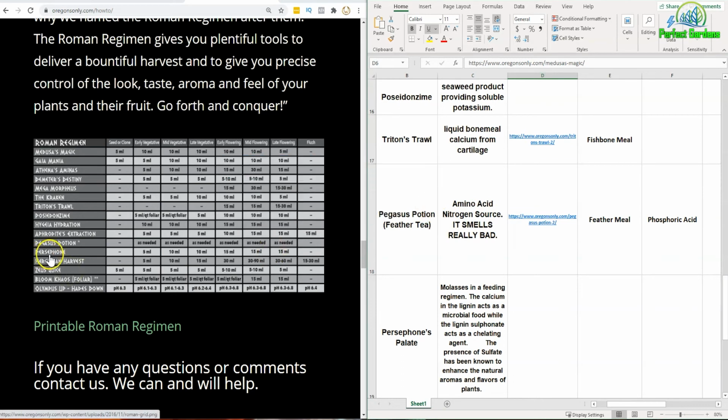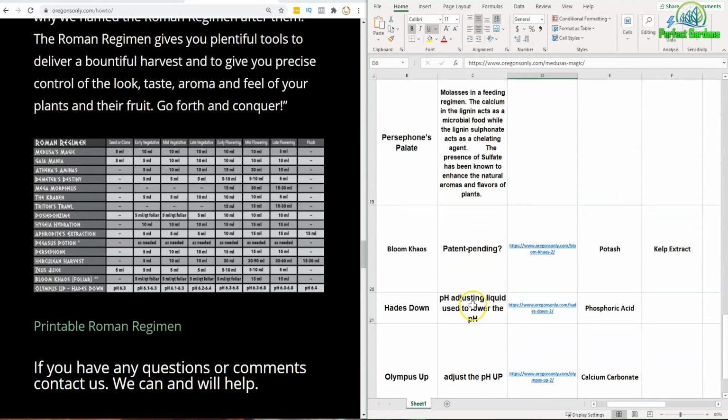The Persephone is a molasses product, and what they're saying is that their molasses product, specifically the one that it is derived from, and I couldn't actually find the back of the bottle on this one, acts more as a chelating agent. So I thought that was really interesting. They also say that the sulfate has been known to enhance the natural aromas and flavors of the plant, which I totally agree, sulfated minerals. Then you have the Herculum harvest.